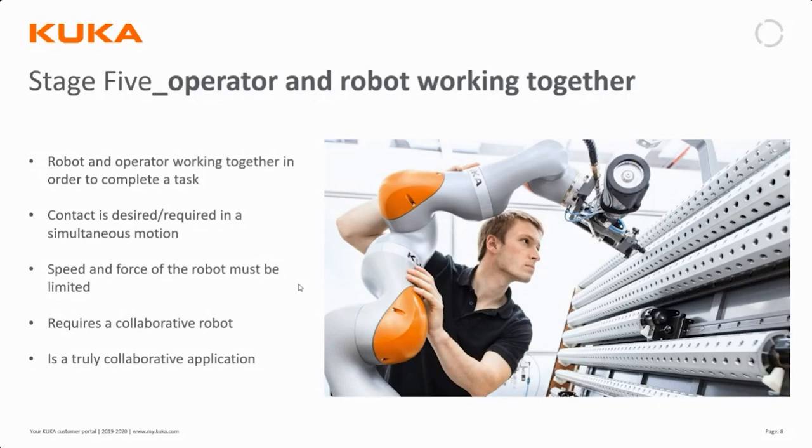And perhaps it could be a little bit unclear what the difference is between the previous stage four and stage five. But the main difference here is that in stage four, the operator and the robot were doing operations in sequence. That means that the operator did some operation first, and then the robot filled in with the next operation step, and so on. Whereas in stage five, they are actually doing the operation simultaneously, the robot and the operator. That's the main difference between these two stages.